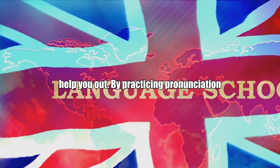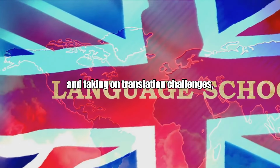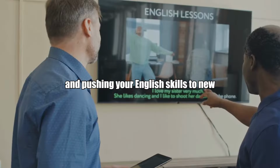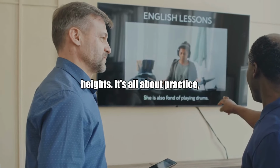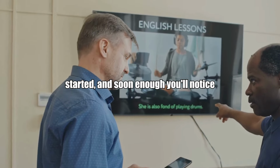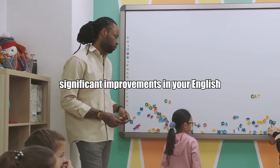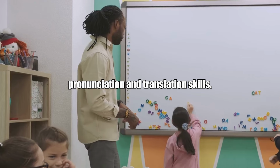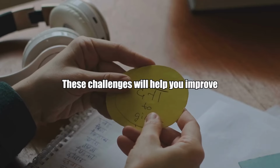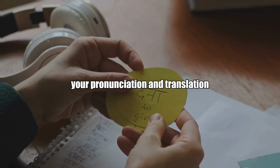By practicing pronunciation and taking on translation challenges, you're stepping out of your comfort zone and pushing your English skills to new heights. It's all about practice, persistence, and patience. So get started, and soon enough, you'll notice significant improvements in your English pronunciation and translation skills. These challenges will help you improve your pronunciation and translation skills.